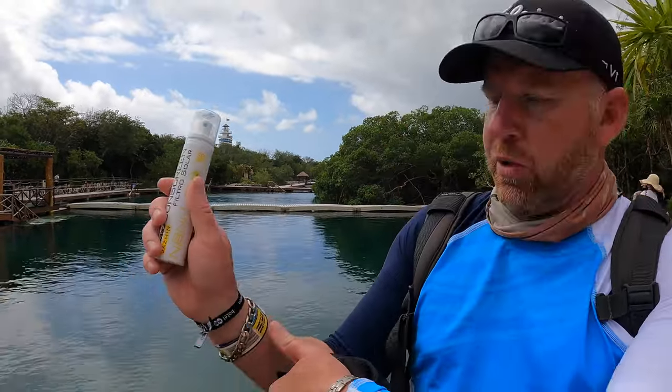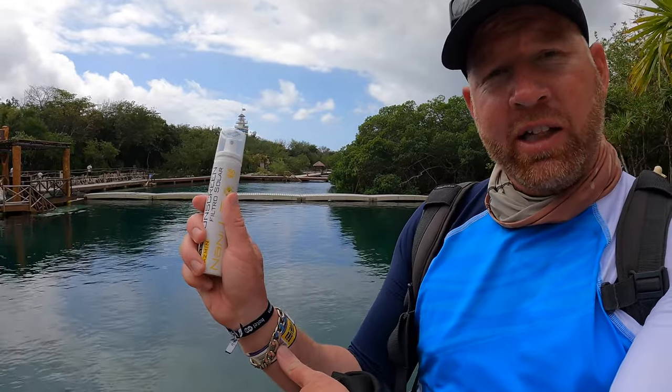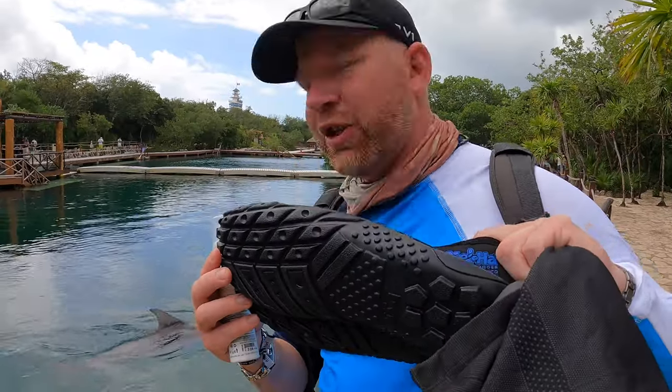All right, guys, so we are finally inside the actual Xel Ha. We got one of these, this pass to get in, $90. Sunscreen, $15. Rash guard, $45. Shoes, $25. Whoa, there's a dolphin. Let's go.